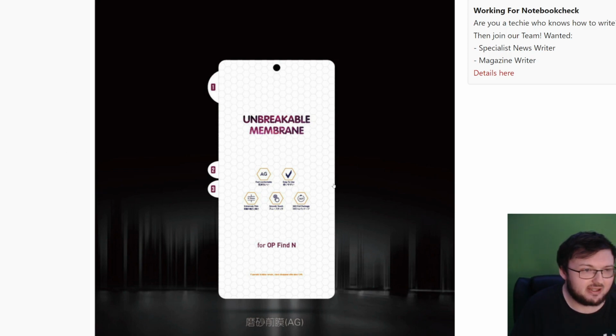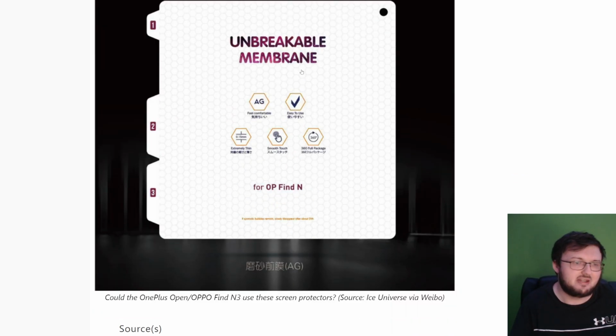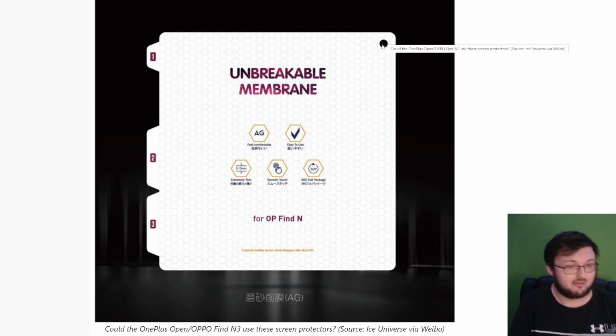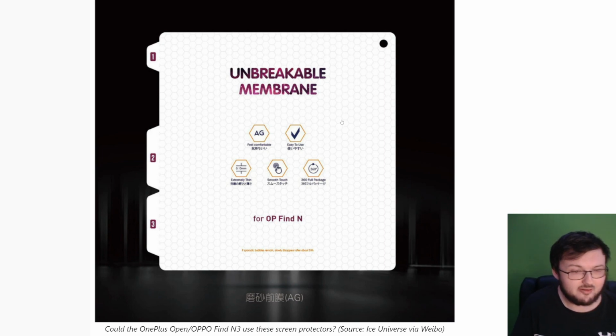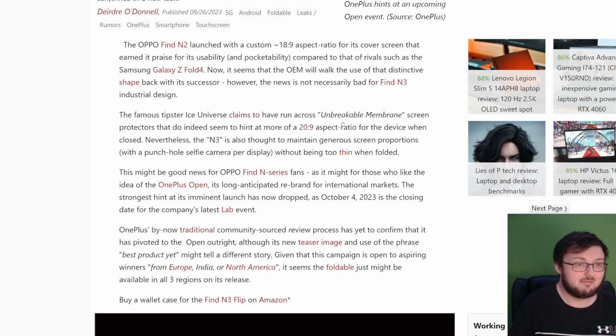Now, of course, like I said before, this is just a screen protector that has been leaked. So not too much when it comes to details and information. But this, of course, is the inside screen here. And we do have a little bit of a camera cutout in the right-hand corner. And keep in mind, guys, we're going to be getting this phone sometime soon.